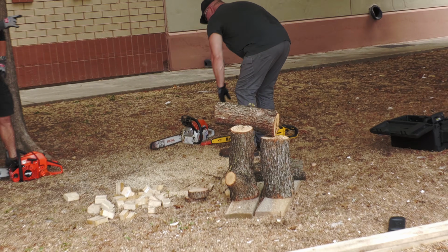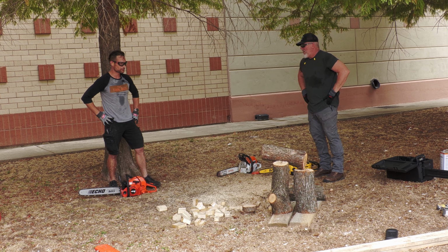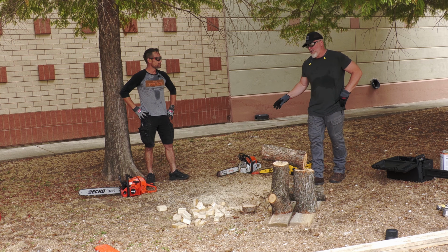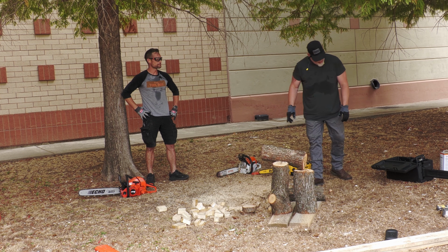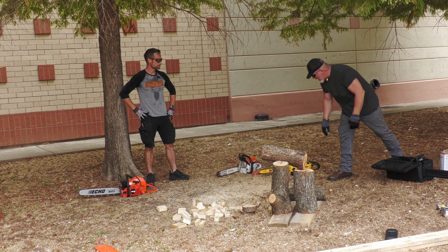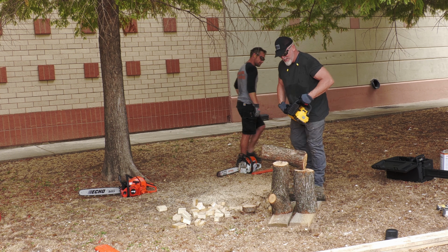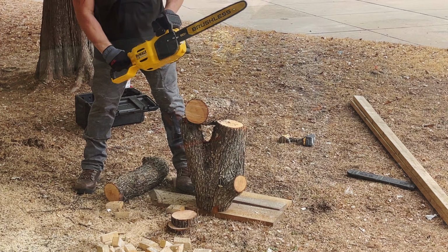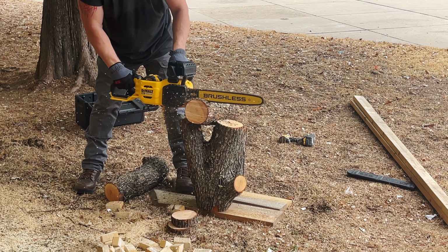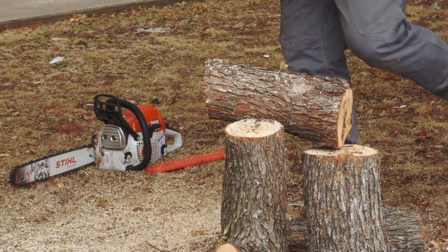Not bad. I think that's a little more speedy than the Echo on the actual. And this is the Boss. It's not necessarily commercial grade, but it's kind of in the middle. So it's definitely got some power. Let's try it on the battery. I'll tell you what I'll do, DeWalt. I'm going to do the RYOBI. I don't know, that was pretty quick.